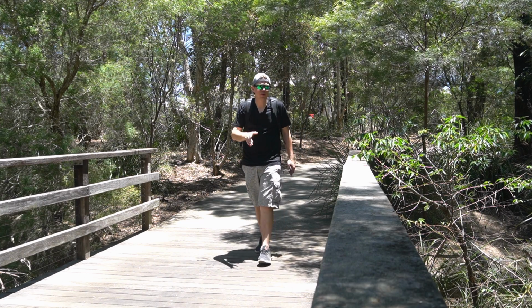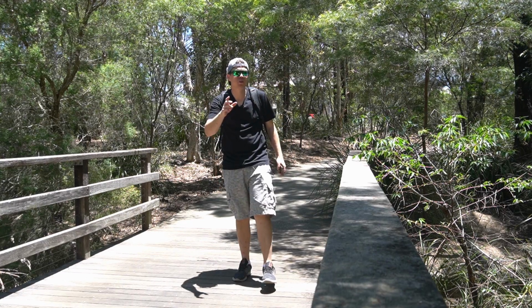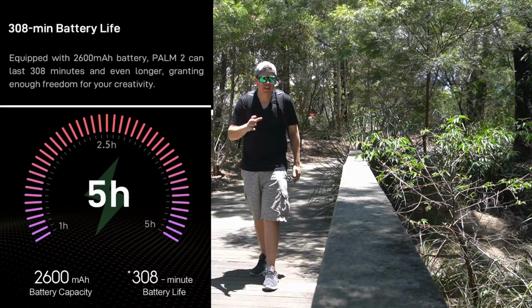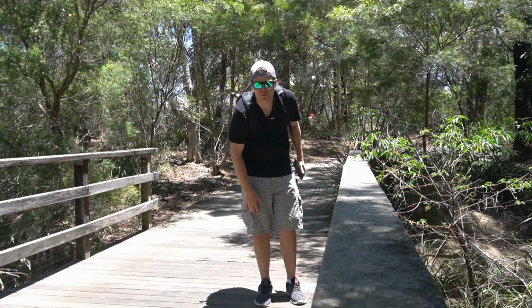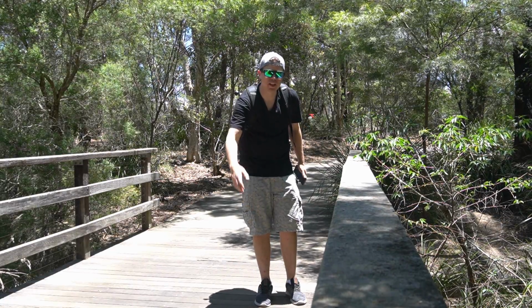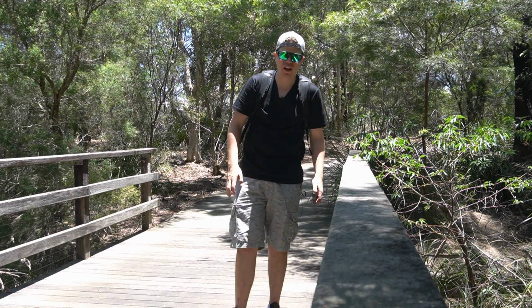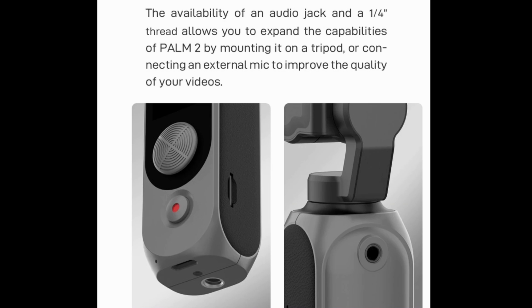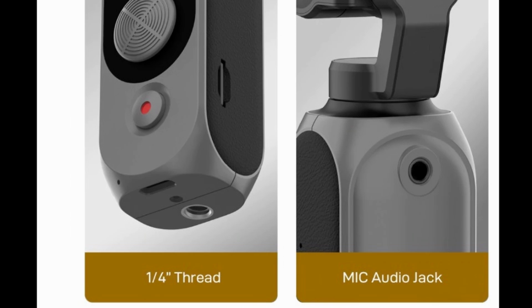Improved battery life. The old Fimi Palm had a 1000 milliamp battery. This one's going to have a 2600 milliamp battery, so quite an improvement there. And apparently that's going to allow you to record for 308 minutes in 1080p 30 frames per second, which isn't bad. So even if you can get 2.5 hours out of that camera, you'd be pretty happy with that. The Palm 2 will also have a 1/4-inch tripod mount right on the bottom, as well as the built-in microphone jack as we have already discussed.